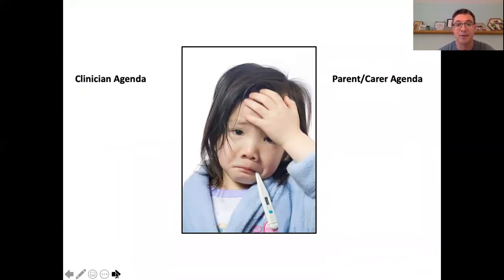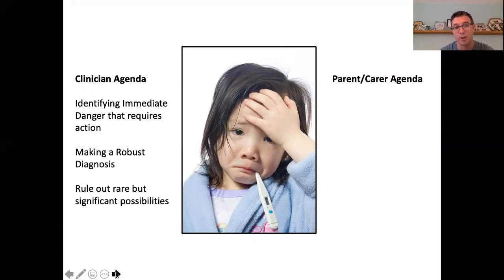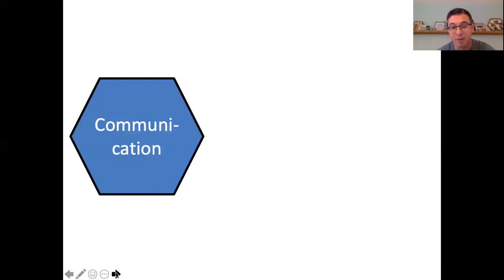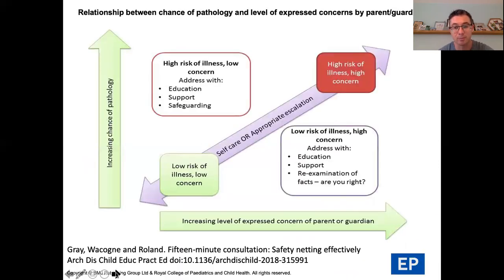And on top of that, there are different agendas. For clinicians, it's about identifying immediate danger, but living with uncertainty. You don't need to know what it is, but you need to know what it isn't. Whereas the parents' agenda is that they want their child to be pain-free and they want certainty that the illness will go away. And we can't always offer them that certainty. And that produces a communication problem. And communication is absolutely critical.